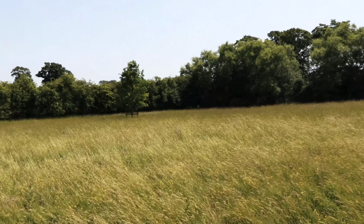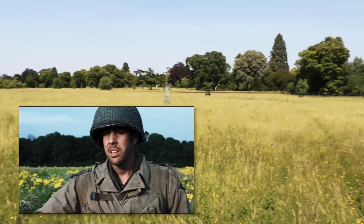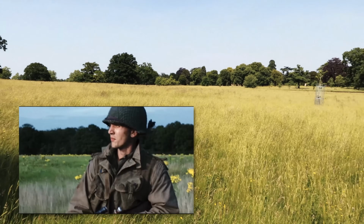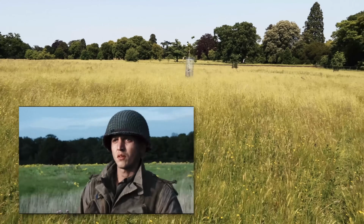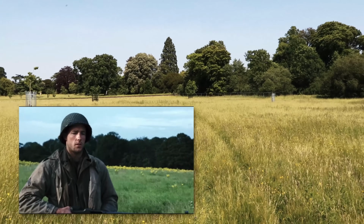I'm not willing to say that definitively is the spot, but you can see pretty much everywhere out here in this field is very similar to that. You get the vibe. We know it was filmed here, but look at the yellow flowers. All the buttercups make it feel the same, though I'm pretty sure the yellow flowers in the movie were something else. They're much larger flowers. But yeah, that's Thame Park.